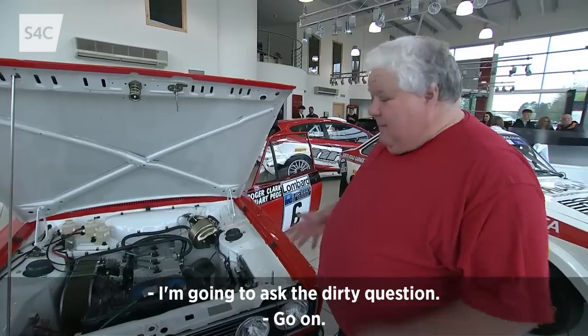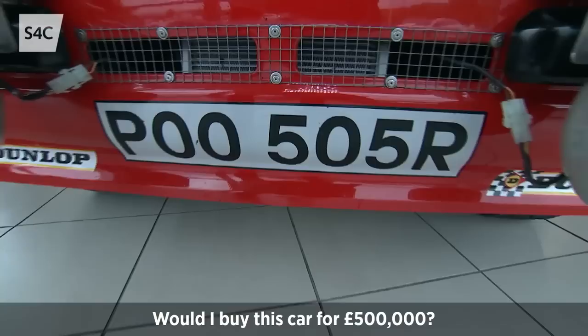I'm going to ask the dirty question. Go on. Would I buy this car for £500,000?